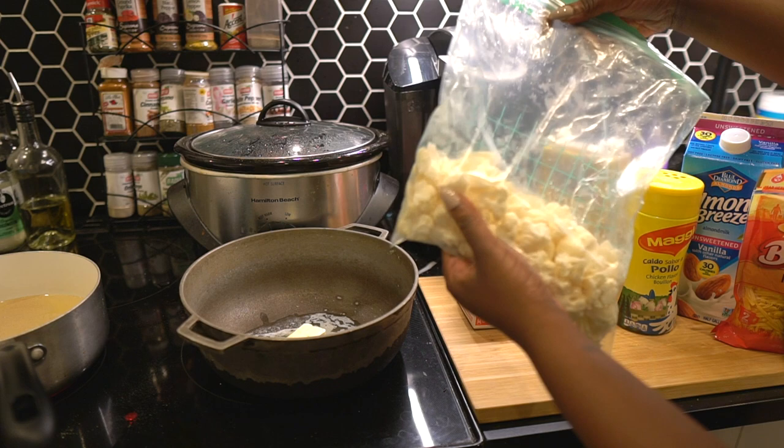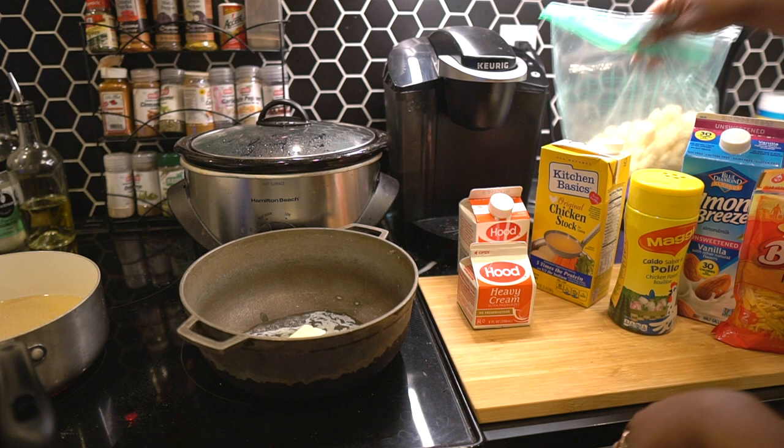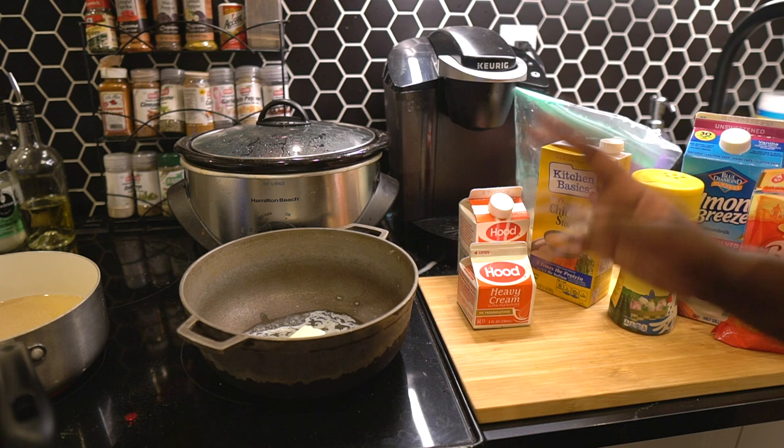I kind of left them chunky because I want it to be kind of bite-sized, so I'm gonna boil that for maybe 5 minutes. For the cheese sauce, I'm gonna make it like Haitian mac and cheese. We can't use carnation milk, which is what we use, so I'm gonna use heavy cream.